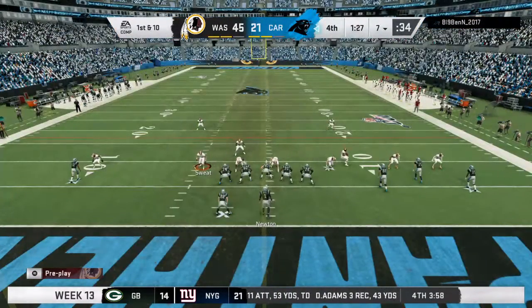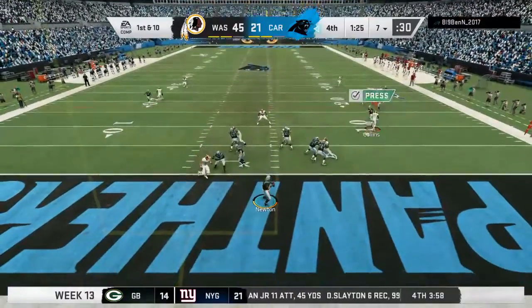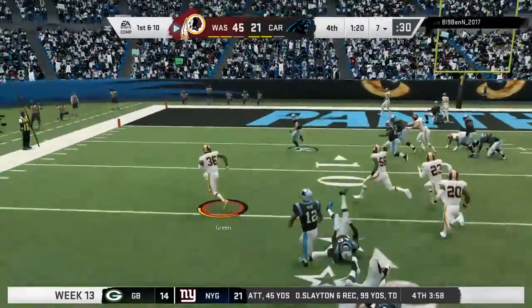The Panthers out there and ready to begin their next drive. They're down big here late. I don't know, you just want one last drive here for pride? Some people like to do that. And my goodness, another interception.